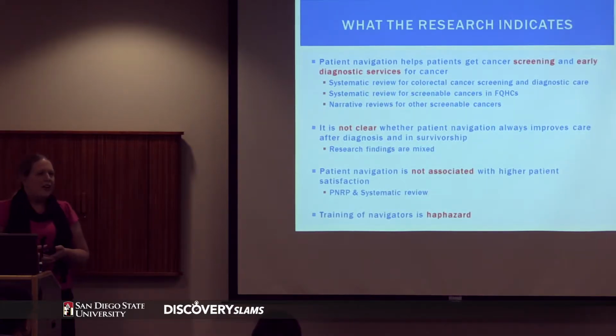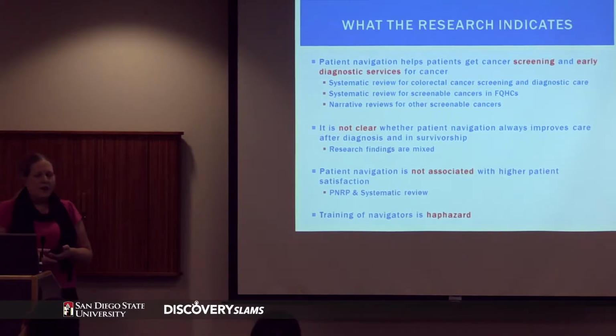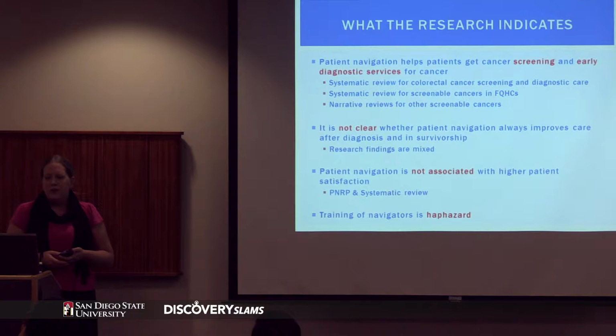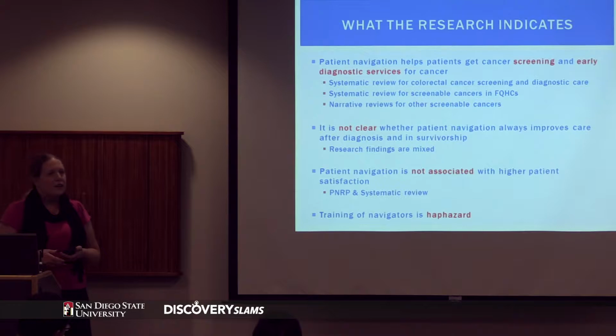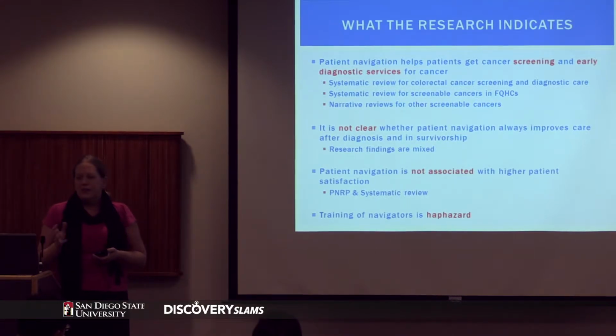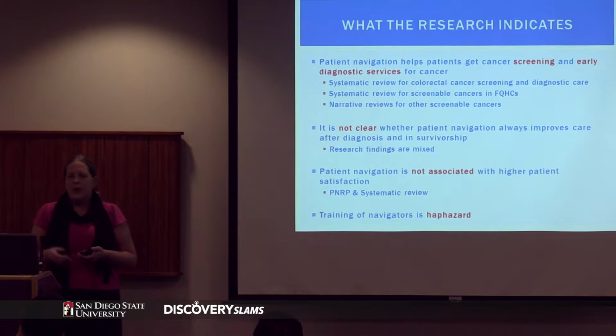So what research indicates, and I've conducted some of this and other people have as well, is that patient navigation really helps people get cancer screening and early diagnosis services for cancer. There are several systematic reviews that indicate that it helps with colorectal cancer screening and other types of screenable cancers. It's really good in the earlier stages, but it's not clear whether it's helpful for cancer treatment. The research is mixed, and oddly enough, that's where it's usually used. People are offered patient navigation assistance when they get diagnosed with cancer.